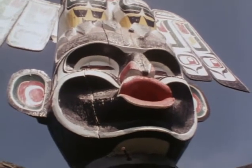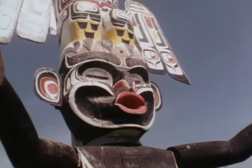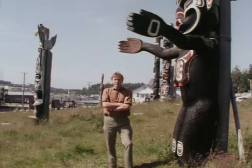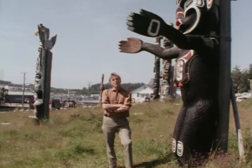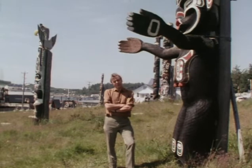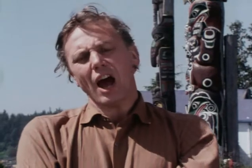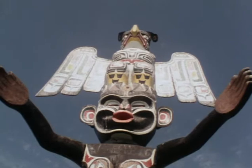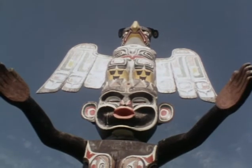But this pole is very different. Powerfully carved in three dimensions and brilliantly painted. And it's different because we've come 300 miles south to a different country, the land of the Kwakiutl people. This is Alert Bay, almost the only place on the entire Northwest Coast where the old traditions of carving and music and dancing have remained unbroken since early times. And this pole is itself an indication of that continuity of tradition.